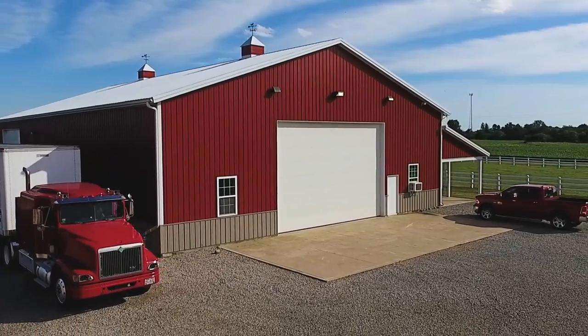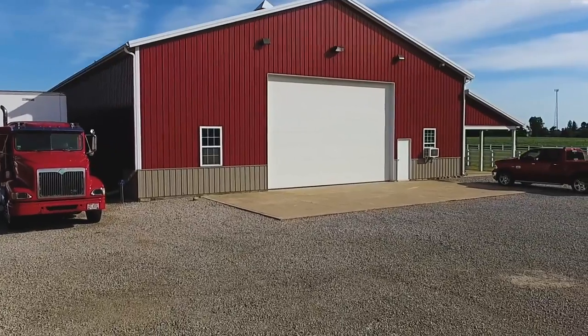Don Williams needed a bigger shop for the family operation near Croton, Ohio. But wife Marcy wasn't too crazy about a shop dominating her beautiful farmstead. So the couple worked with a contractor to dress up their structure to make it blend into the farmstead. But that isn't the only innovation at this shop. Let's go talk to Don about the couple's beautiful facility.